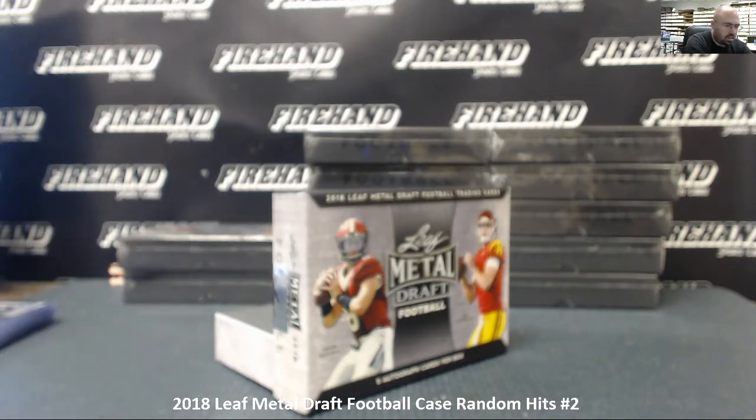Dalton Schultz. Blue, 18 out of 35. DJ Moore, State Pride Blue.